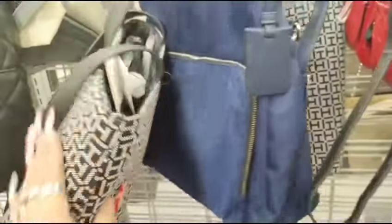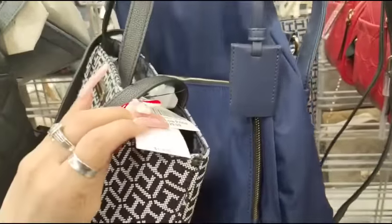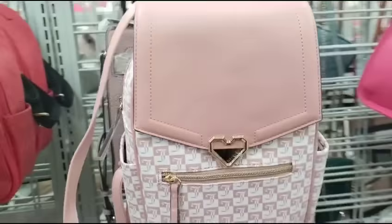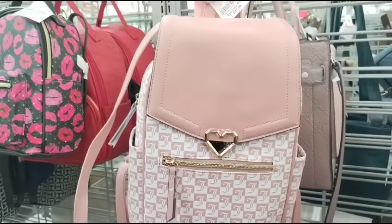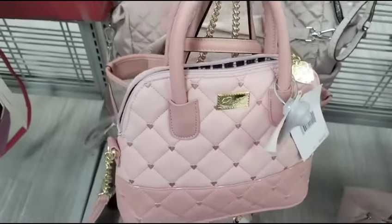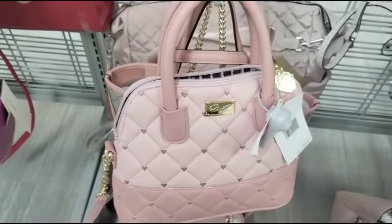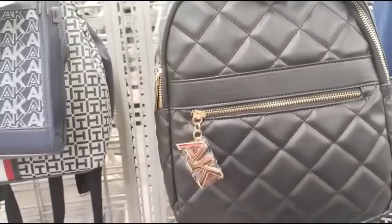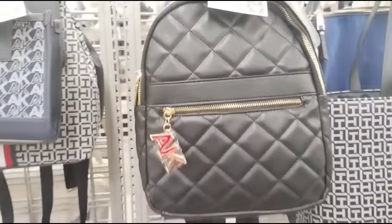And we also have Tommy Hilfiger, which is awesome to find at Burlington. Beautiful tote. It is cloth. $29.99. This is also by Juicy Couture, $27.99. And that's really nice and subtle. You also have Betsy Johnson. This is on sale for $18.39, so that's an awesome find. And then we just have the Anne Klein, a nice quilted backpack coming in at $27.99, and that's not bad either.